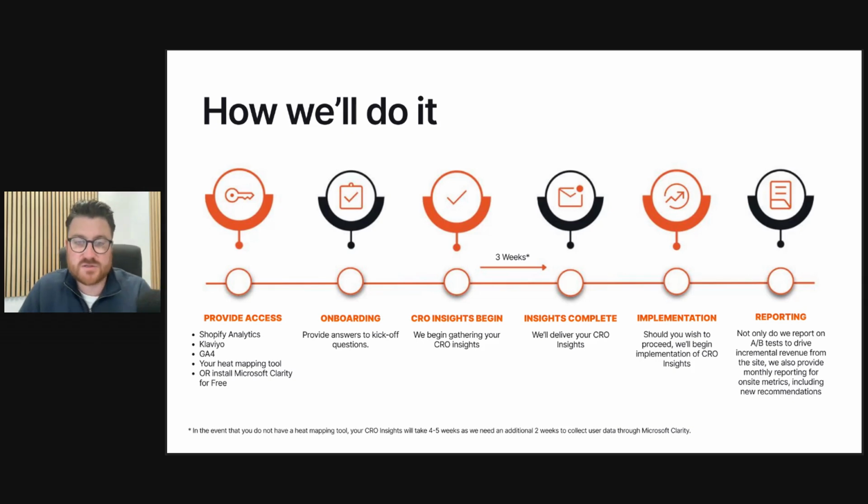Is it something that you do in collaboration with us, where we do some of the implementation and you take some of it? Or is it something whereby we do the whole lot for you in terms of the design, development, and the strategy implementation? The great point is that you have a decision point to make there, and you can make a call on what's going to be best for your business at that moment in time.